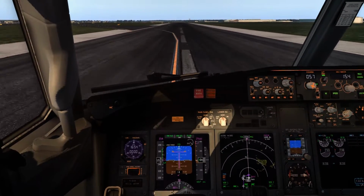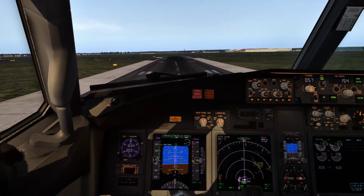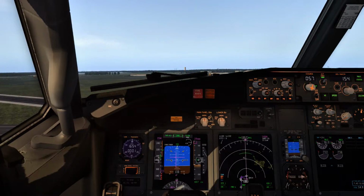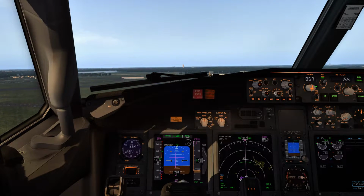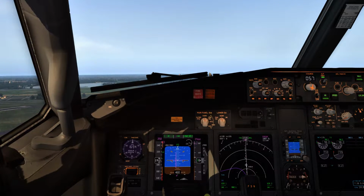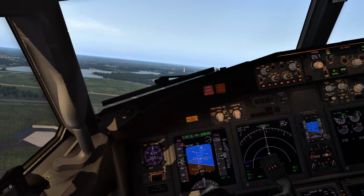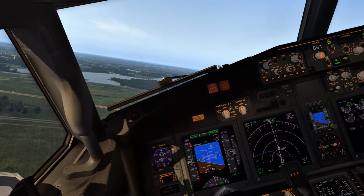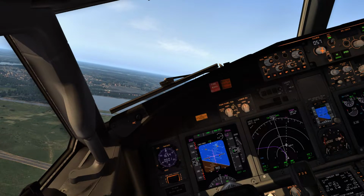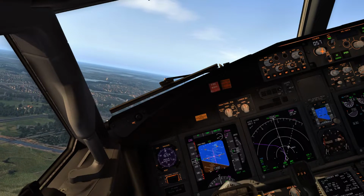V1, rotate. Rotate. Positive rate. Gear up. Okay, go 400 to flaps 1. We'll make that left turn now. Just following the flight director as we now leave Schiphol. Check. And flaps can go up.